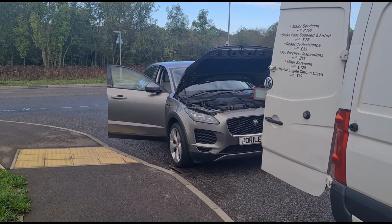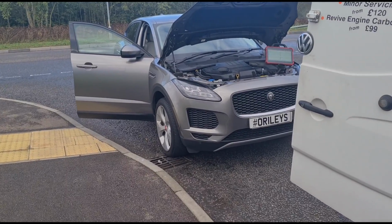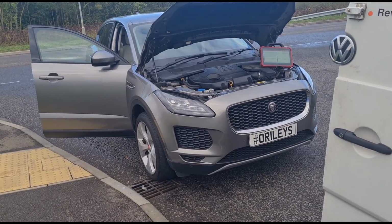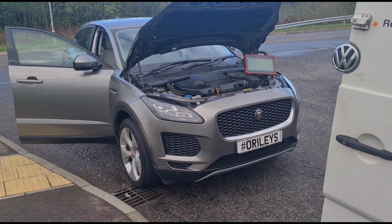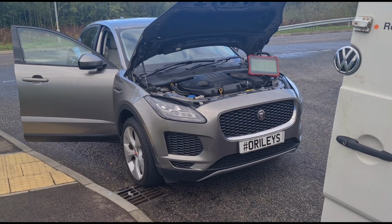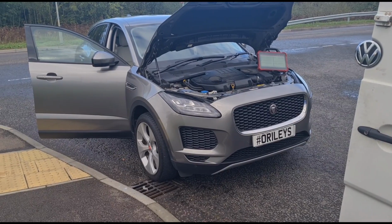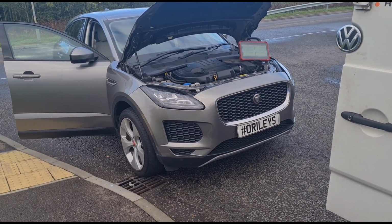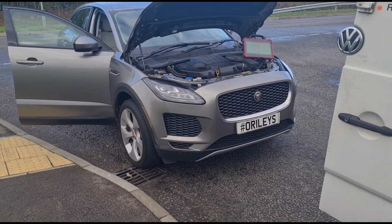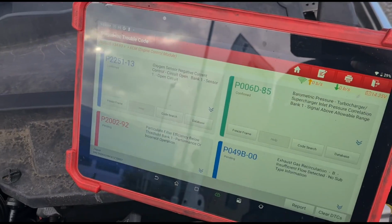Got a Jaguar E-Pace here, and the customer has been through an ordeal for a fair few months. It spent 3 weeks in one garage, another 6 weeks at another garage, he said. Then it spent another couple of weeks at another garage, and each time it's been back, the lights have come back on. So I've already set up the diagnostic tool here.